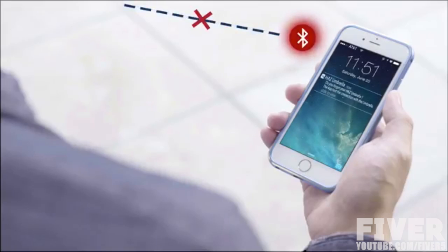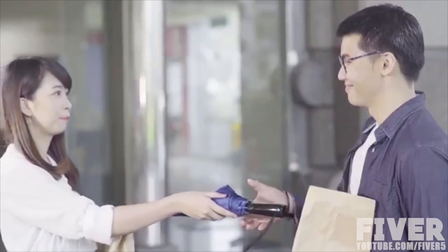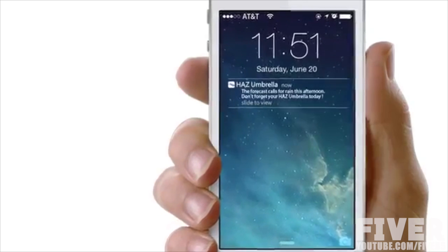With embedded Bluetooth technology, you'll be notified by your cell phone if you forget your umbrella. So never lose it again. With an intelligent weather forecast reminder, the app reminds you if there's rain or high UV.